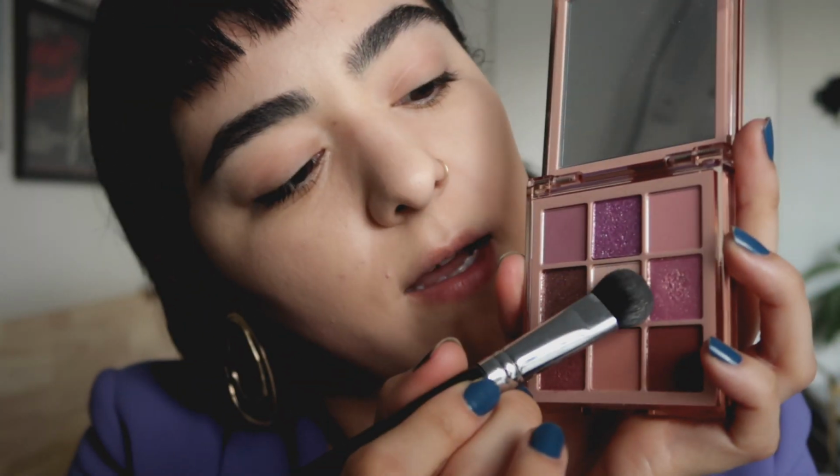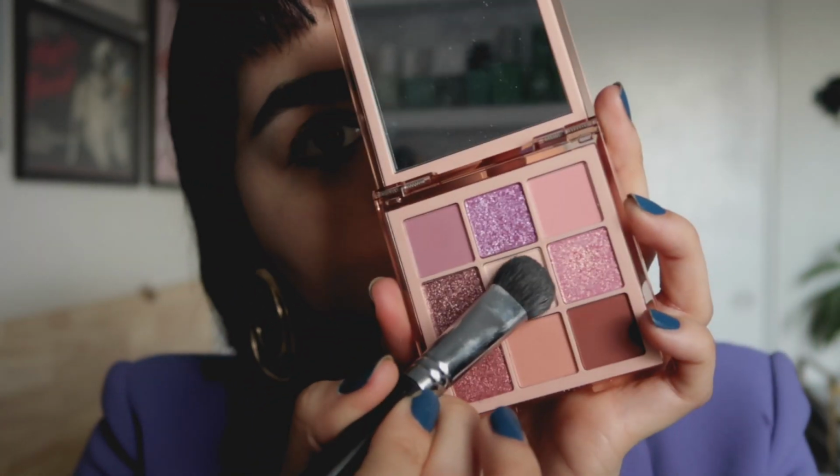So now let's jump into it. Going to grab this guy right here, and this is gonna go all over my eyelid. So as you can see, it's very similar to my skin tone, so it really just evens out the whole eyelid without the need of going in with concealer.